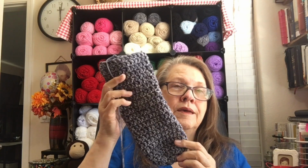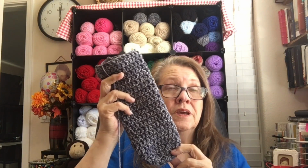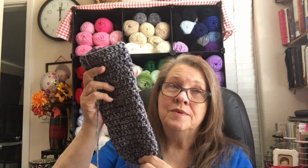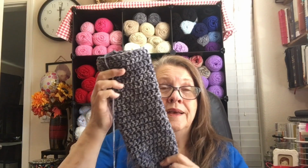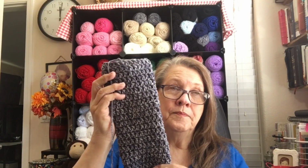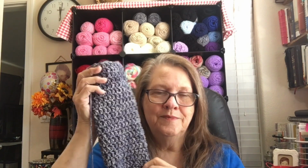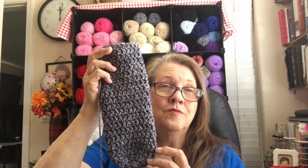And it's basically one size fits all because yarn does stretch, and you can make them as long as you want them. You can make them to go all the way up to your knees if you want. It's really entirely up to you how you do this, but I like it. I'm going to give them a try. Like I said, this is all I've got done on it so far, but I'll be working on it, and when I'm done I'll show you.